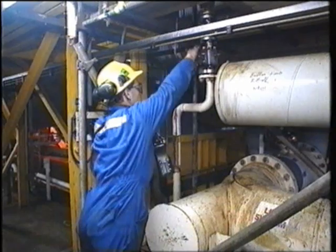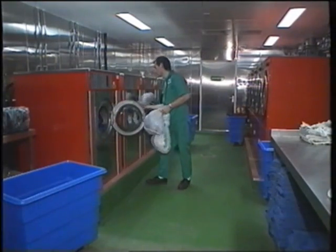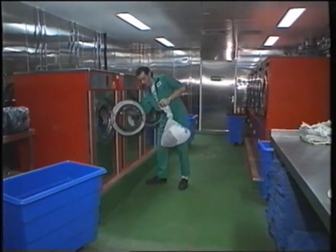We work a normal day of 7 to 7, 7 in the morning to 7 in the evening, or 7 in the evening to 7 in the morning. It doesn't tend to work out like that for the supervision. It's a 24-hour operation.